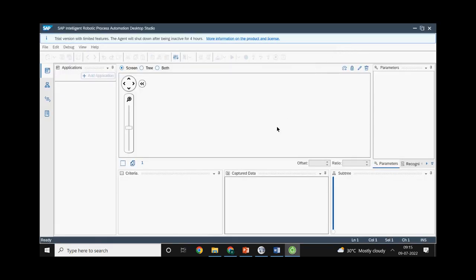Okay, somebody asked a question: what is the validity of the trial account? The trial account will be open for you for 90 days. It is based on usage, but you can extend it after 30 days also. So you can consider this as free, you can use it.